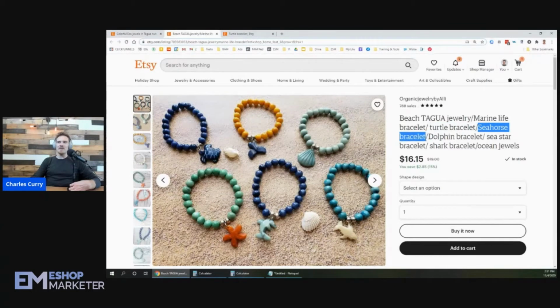You can make another copy and you can try Dolphin Bracelet as your number one keyword. And each of those, every time you make a copy, you put a different keyword in the very beginning. That's how you want to do it. You want to copy your listings and change out the first keyword primarily and target it, because Dolphin Bracelet is a great keyword, but it's so far down here. It's like 5-6 keywords deep before you actually get to Dolphin Bracelet.